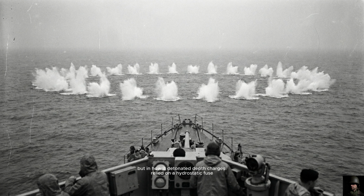First, it removed the need to estimate the enemy's depth. The bomb would simply sink until it hit the submarine or the ocean bottom. Second, and perhaps most importantly, a miss was silent. If the projectile sank without hitting anything, there was no explosion to blind the sonar. The ASDIC operator maintained contact throughout the attack, allowing the ship to reload, which took about 3 minutes, and fire again immediately, correcting their aim based on the previous miss.